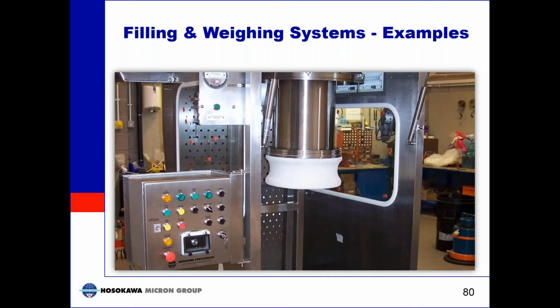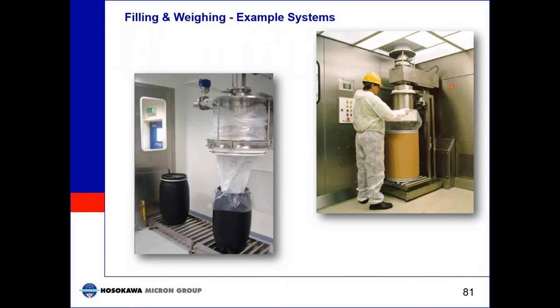Some examples of filling and weighing systems. Customized solutions. On the left hand side here we did a system with automatic doors into and out of the suite for drum entry and exit, with powered roller tracks and an inward sealer continuous liner. And on the right hand side, a downflow booth application containing a pack-off system.